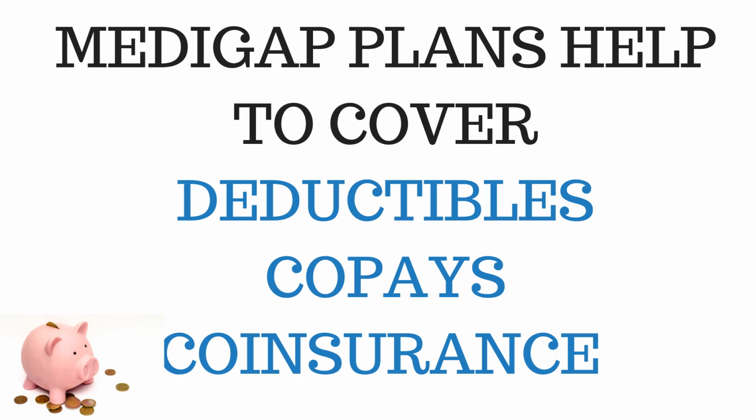If you're a person with high medical usage and you feel worried about what kinds of copays you will encounter once you're on Medicare, you can purchase a Medigap plan with pretty full coverage like a Plan F or G, and you'll know that you will have very little out of pocket later on.